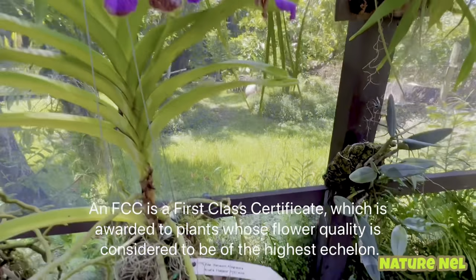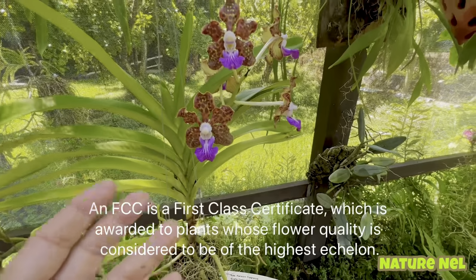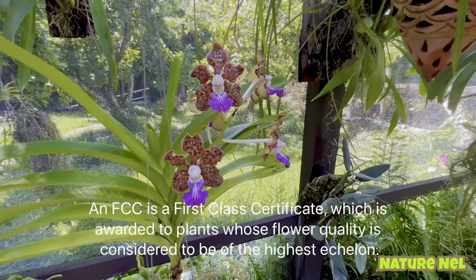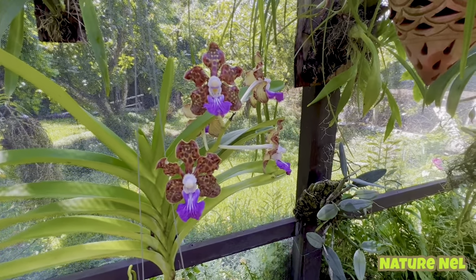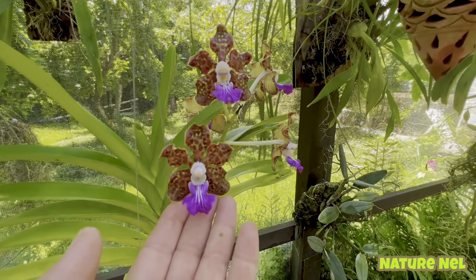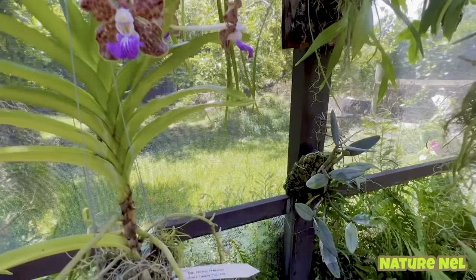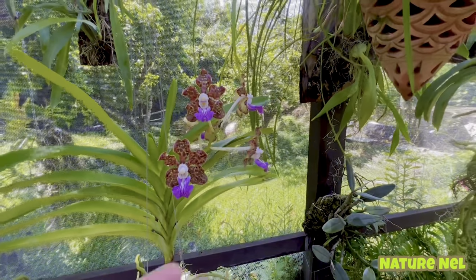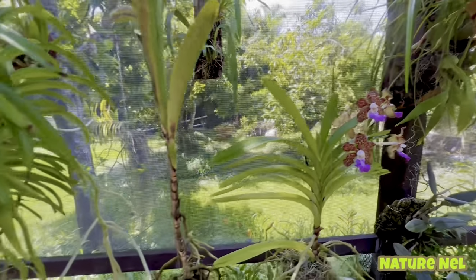And so when you see this, that means you just bought a plant that was possibly cloned, or usually it's cloned because they want them to be exactly the same, from the winter. So the winter, actually, the flowers looked like this or very close to this. So when you buy an orchid that you see FCC, you're buying an orchid whose parent, where it came from, won a very good award. Let's just say.